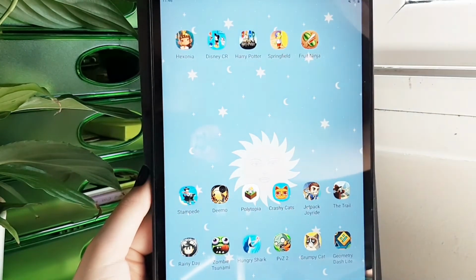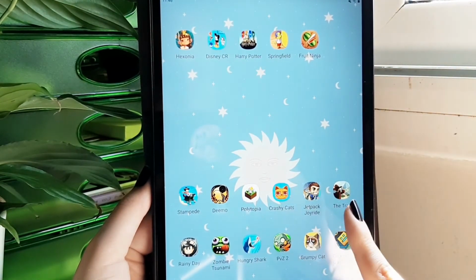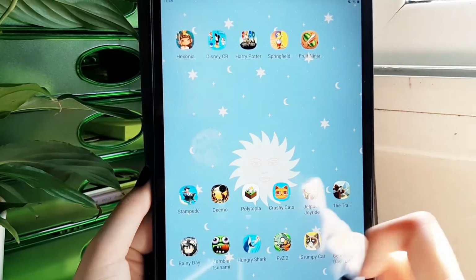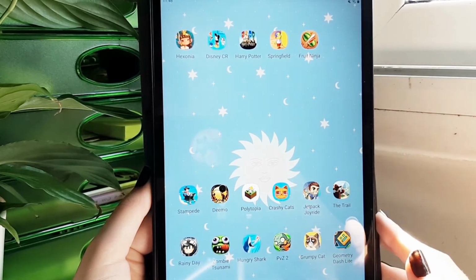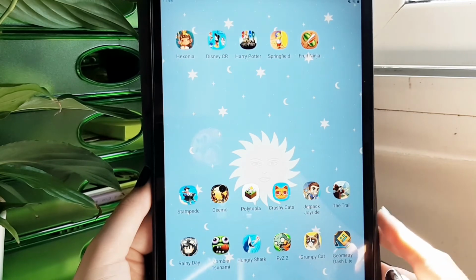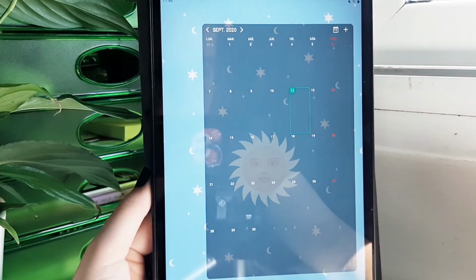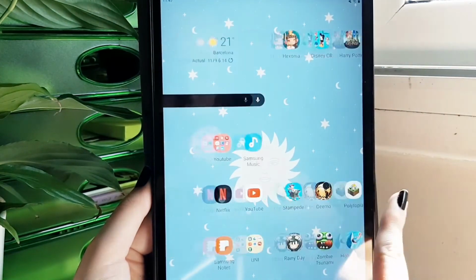And then there's one tab mainly to see my calendar, because I sometimes forget to bring my agenda to class, and I write down all of my tasks to do for the day on my tablet, so I can see them on my calendar. I know there's not much to it, but I mainly use my tablet to edit videos and watch YouTube now that I don't need it for class.